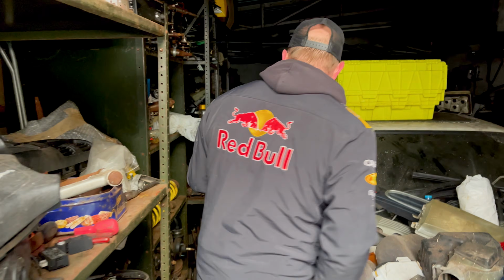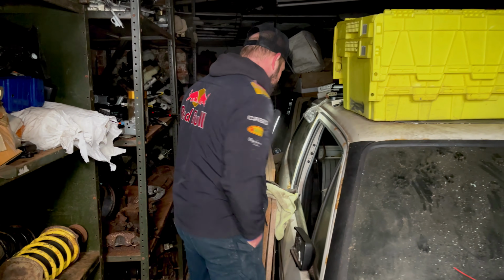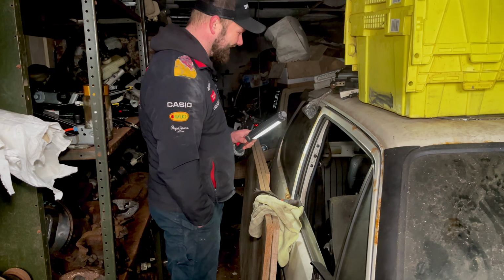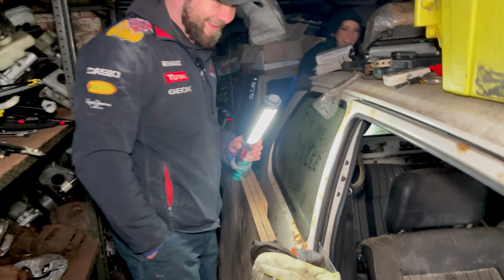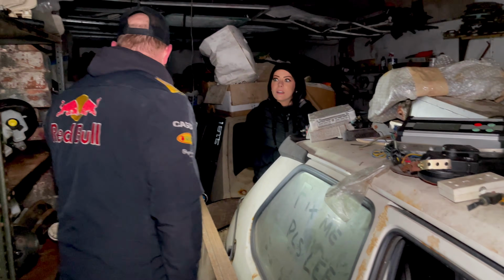Okay, let's go. Another old GTI, fully intact with the keys in the ignition. Did you jump? No! Oh, right. GTI here. Another one. How many is that now? I think there's three, four GTIs here.